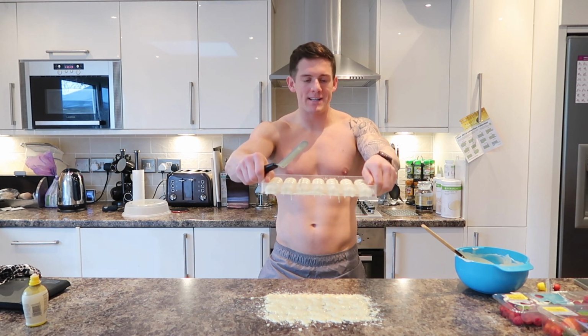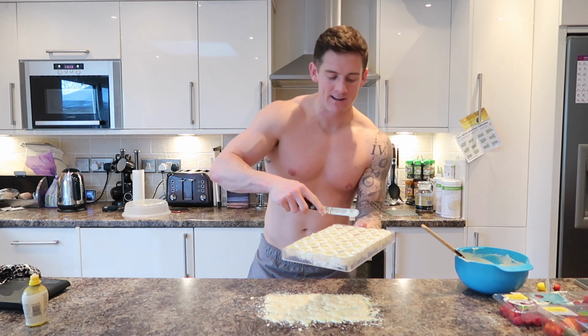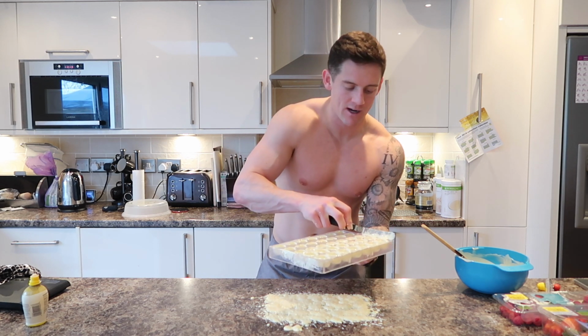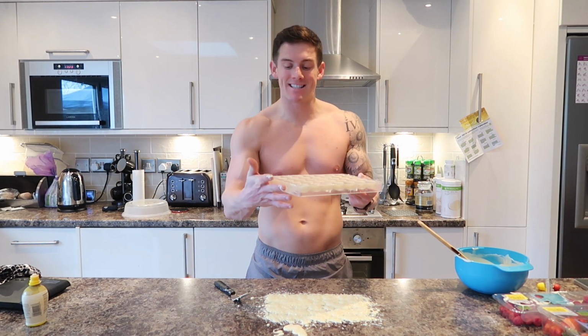You don't want the shell to be too thick, so you let it hang like this upside down, turn it back up, and you're just going to use your palette knife again to straighten up the edges. So glide that across the top, it just cuts it all off and gives you a nice finish. So you're now going to put these to the side to set.